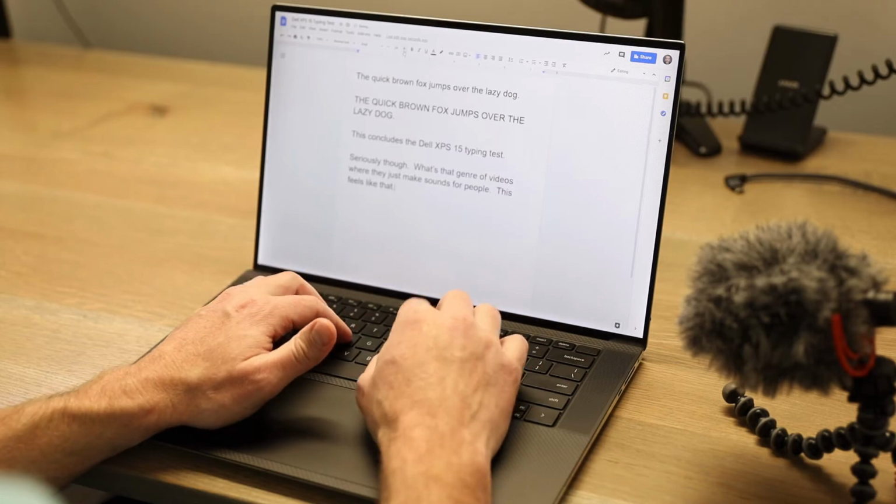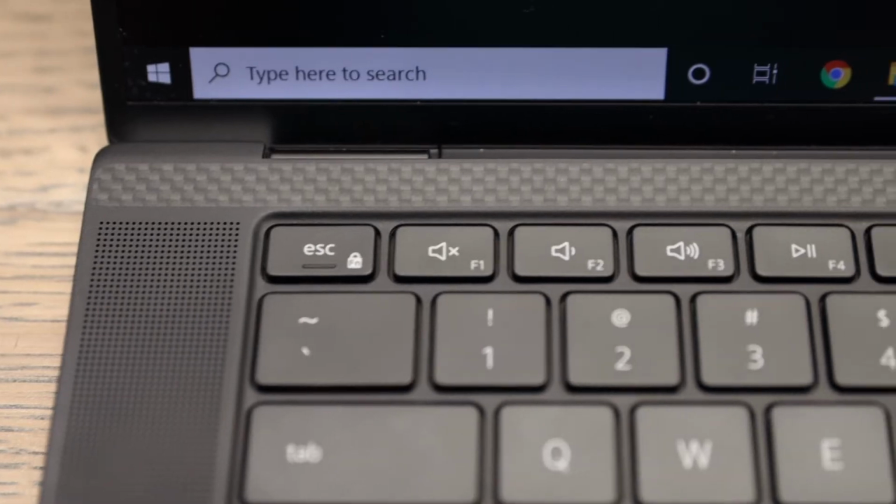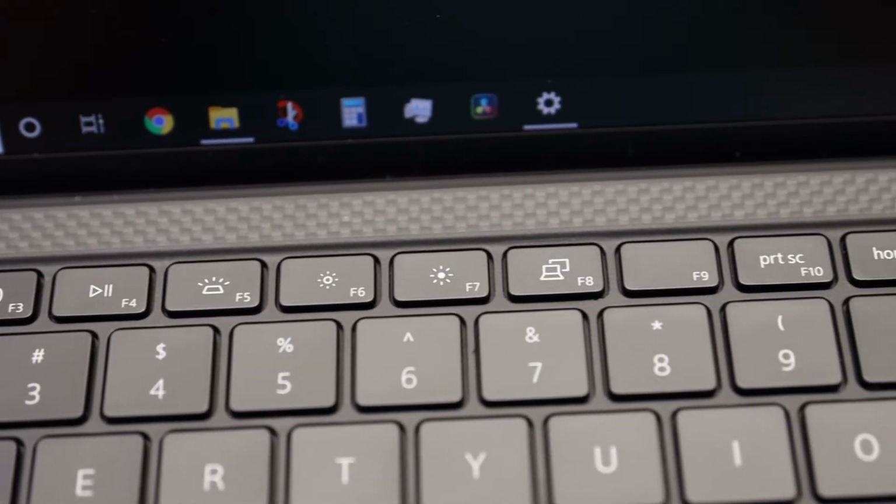When I'm typing on this device, it seems to flow really well. That is probably the best compliment I can give it. The keys are laid out well, full-size shift keys. The caps lock key lights up. It's got a function lock built in so you can use your function keys.